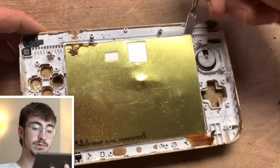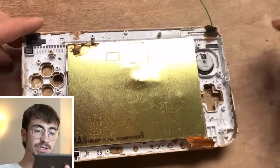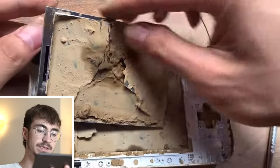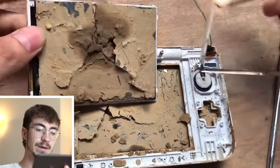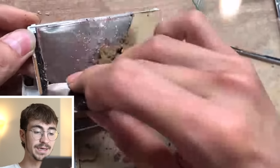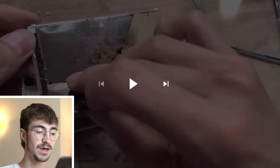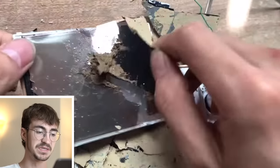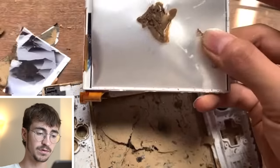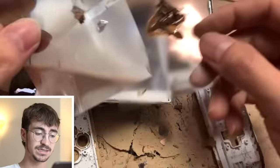Right, here's the screen coming out. Now the screen is really quite a piece of art. I have no idea how that's happened. Do not do this to your screens. Don't peel apart all the layers. There's lots of very small fragments of glass and stuff that you just don't want to be getting on you, or all over the table that you're working on, or all over your DS that you're going to be fixing. It's just a terrible idea.